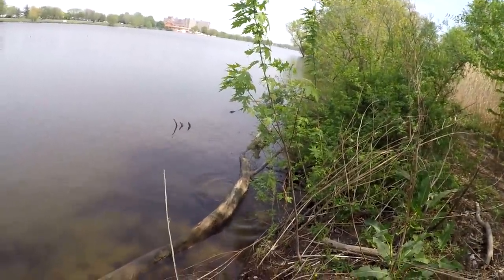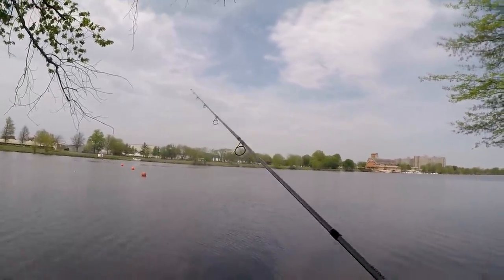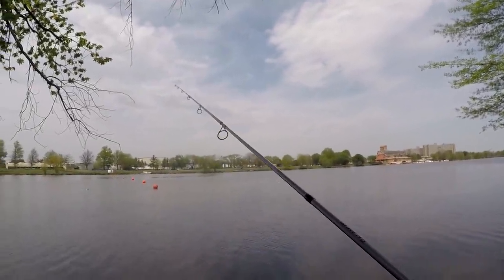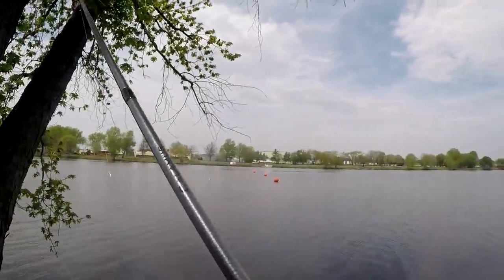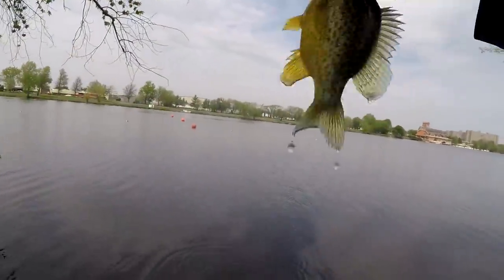Whoa, yes. Get her, boy. Oh, was that a hit? Was that a snag? Could have been a snag because it's so shallow. Oh no, that's a hit. That's a hit. For a pumpkin seed.